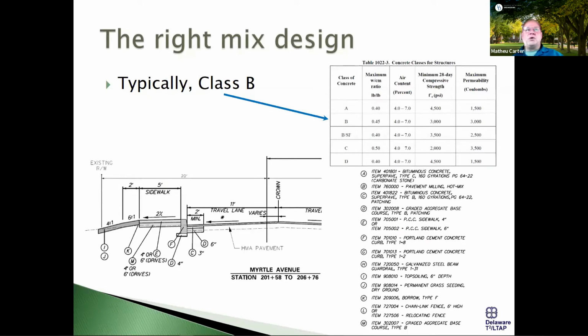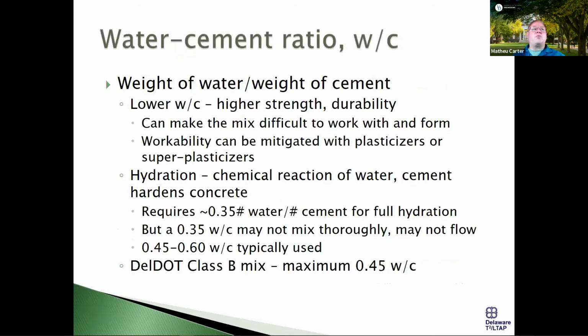And typically we'll see certain things in there, like you see in this table, where you see that mix B, which is a typical mix that we would use for something like roadway, is going to have a water to cement ratio as a maximum. We'll talk more about that. An air content ratio, we'll talk more about that. Most of us are already familiar with the strength, the 28-day compressive strength of the concrete. And, you know, we may have other things like permeability in there. And those are all very specific to what we're trying to achieve with a particular pour.